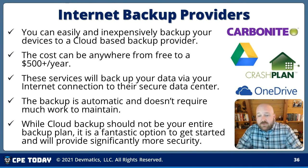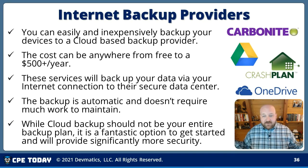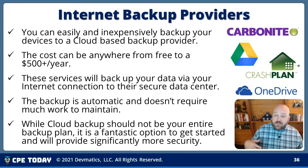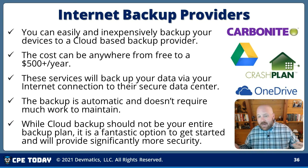You might want to consider some sort of system level backup service as well. These services will essentially back up your whole computer, programs and all, and they're a great last resort type backup solution. You want to have multiple types of backup plans, and we're going to talk more about backup next time. In our company, we use CrashPlan by Code 42, software that will back up our entire computer as we're working.